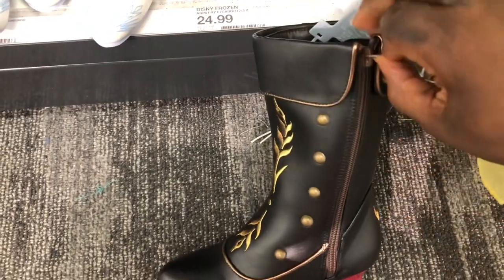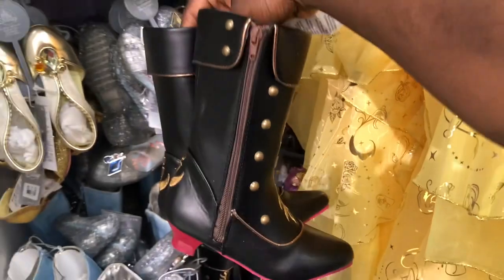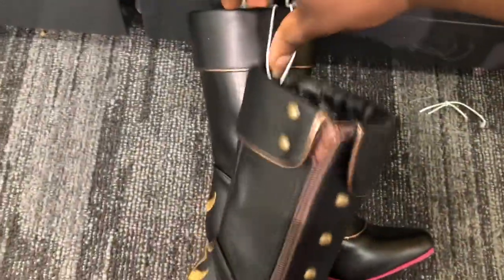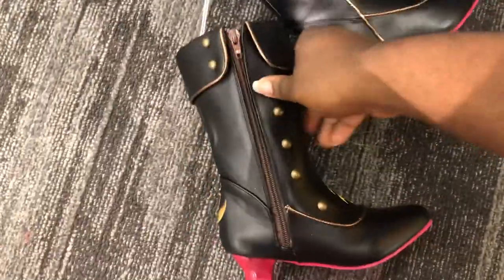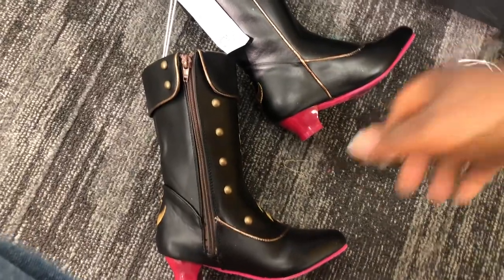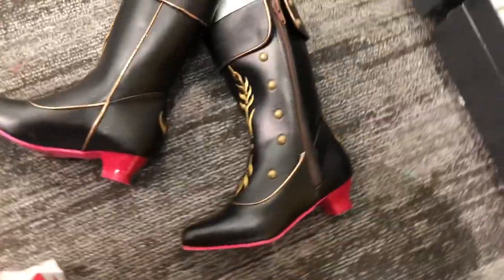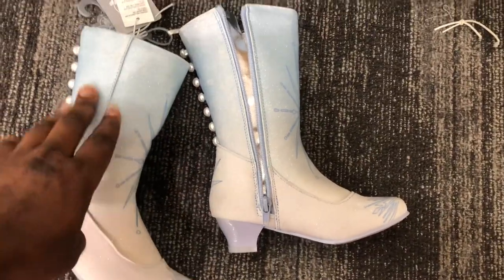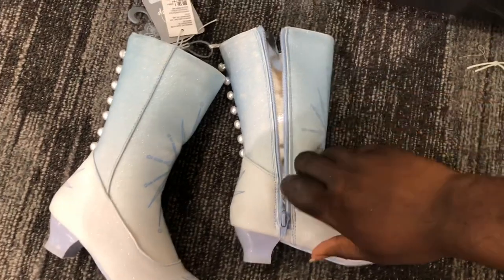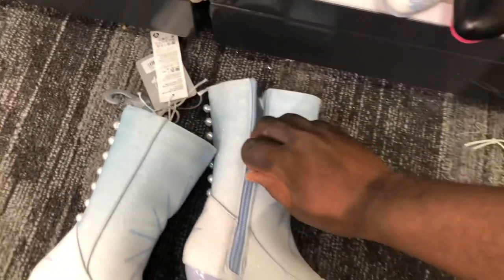Huh. Pretty sure a friend of mine would like these, but hey. These are good in them. And as for Elsa's boots, they look kind of detailed. I may not like the movie Frozen 2, but oh man, their costumes look kind of nice. And I might zip this one up.